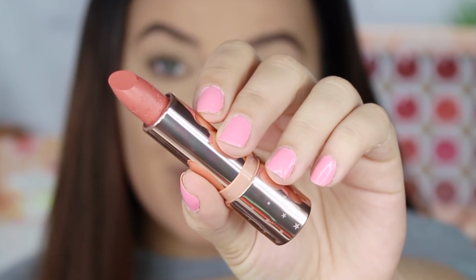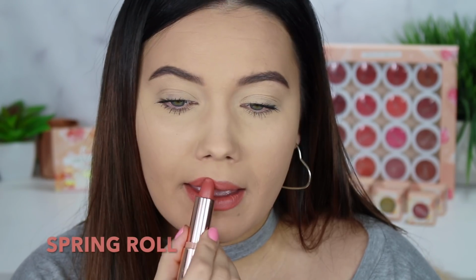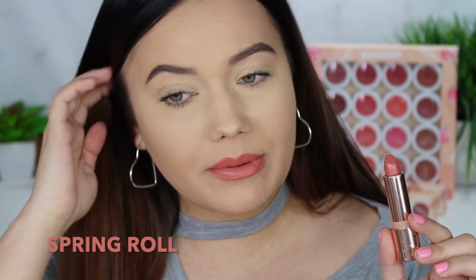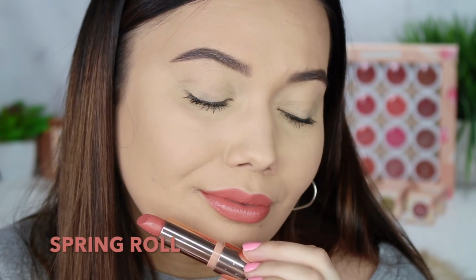When you open the lipsticks up, it's the standard Luxe lipstick packaging. This first shade is Spring Roll, and I do believe this is the lightest shade of the collection. Whoa, this is beautiful. This is probably like one of the most wearable corally shades I've ever seen. It's such an interesting color. I don't know quite how to describe it. It's definitely a mix between a coral and a mauve almost.